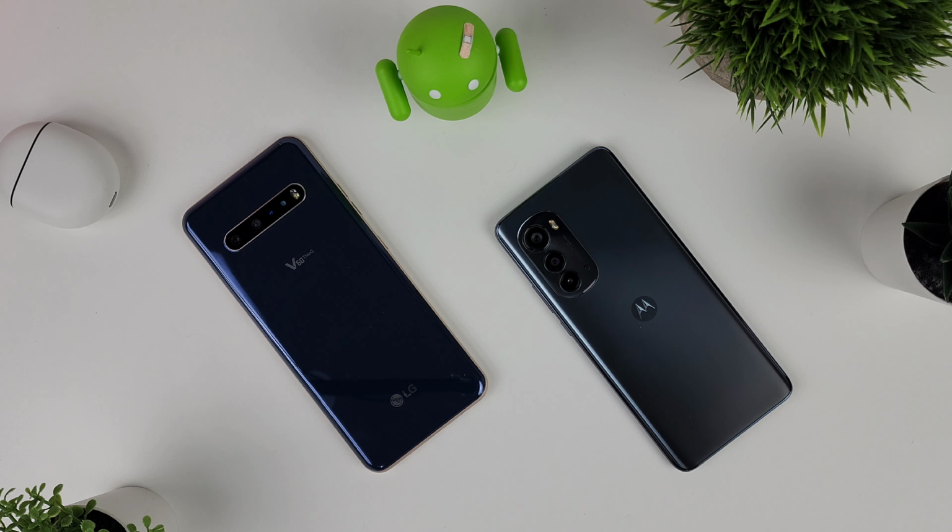Going on over to the LG V60, it comes in at 6.67 inches tall, 3.6 inches wide, and 0.35 inches thin. So a little bit of a chunker of a device. Comes in at 7.51 ounces. It is covered in Corning Gorilla Glass 5 on the front and Corning Gorilla Glass 6 on the rear with an aluminum frame, and it does have an IP68 dust and water resistance with the MIL-STD-810G compliance, and it does have micro SD card support, so that is one thing going for the LG V60.